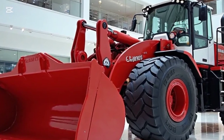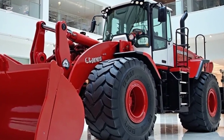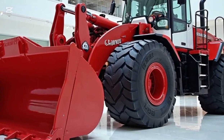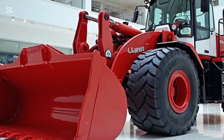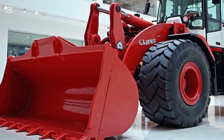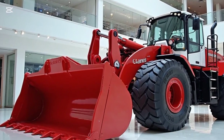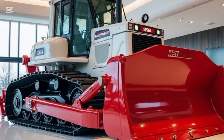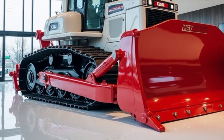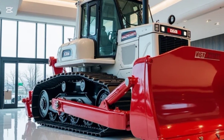Even the tracks of this bulldozer are larger and heavier than anything you'd find on a typical machine. With reinforced steel and custom suspension, the ACO could travel over uneven terrain without losing balance or traction. This stability was essential, especially considering the size of the blade and the amount of pressure exerted during deep excavation work. It's no surprise that heavy machinery enthusiasts and engineers continue to study its design even today.